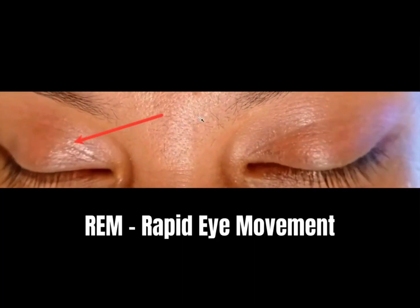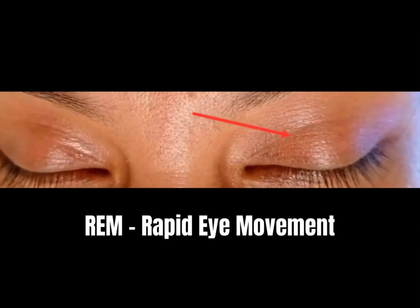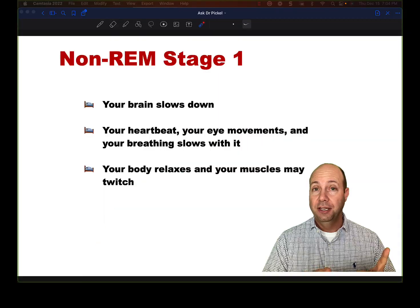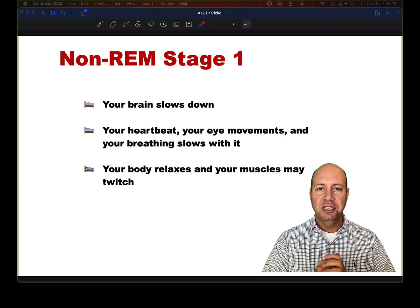So there are different types of sleep. One type is called REM sleep, and that's the one you hear all about, rapid eye movement sleep. Everybody's like, hey, I need my REM sleep. I've got to get my REM sleep. Well, we're going to talk about that in a moment, but we're going to start with non-REM sleep, where the eyes aren't moving and jerking back and forth. Non-REM sleep is very important.